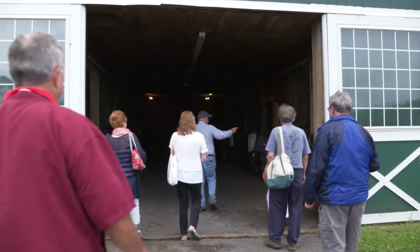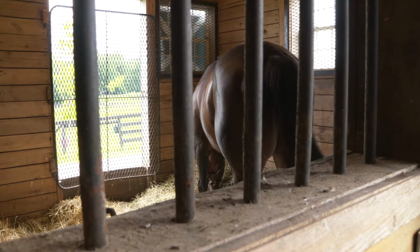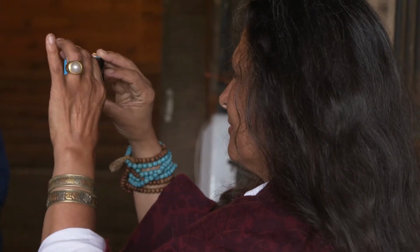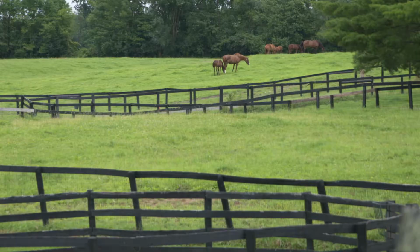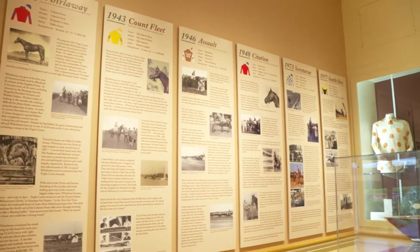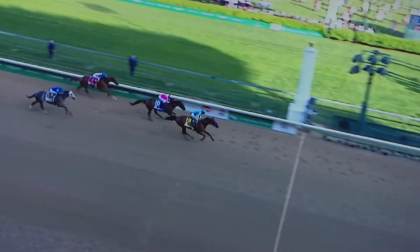This is a stallion here, this is Central Banker. From them to see from the very beginning to the very end, they can go to the farm, see how the breeding industry works, see the farm, see the babies, and then come to the museum and see how all that has developed over history. I think that just adds all to the excitement of the whole experience. The more you know about an industry, the more exciting it is.